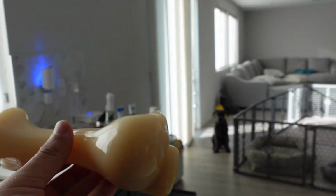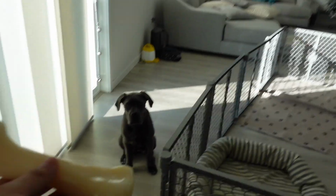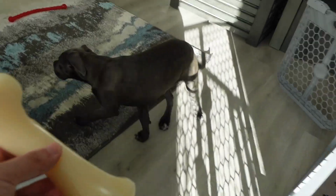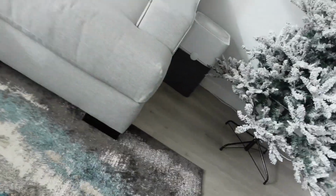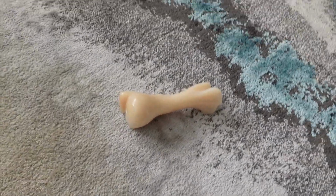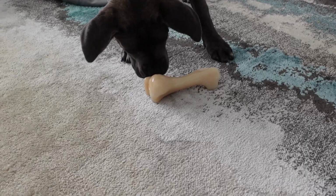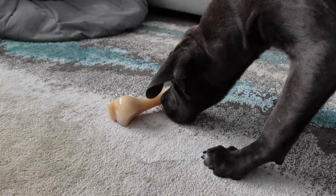Alright guys, I'm gonna give her the bone. See how she's usually scared of things at first, as you could tell. And then I'm gonna put it down. I wanna see how she does. She's smelling it, analyzing it from different angles.